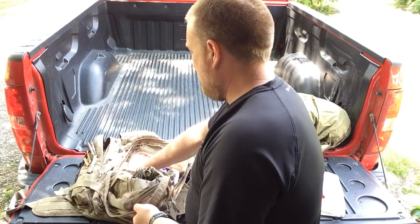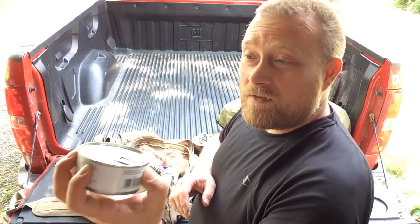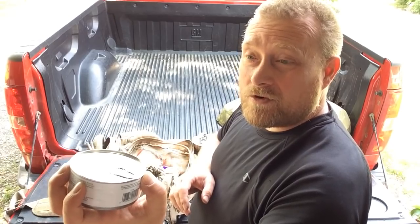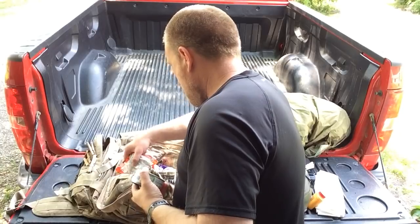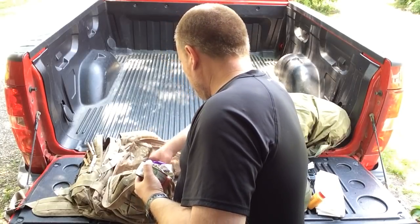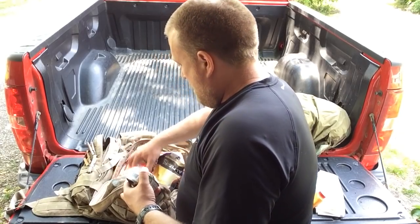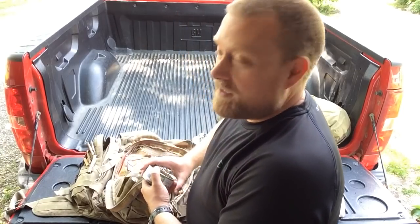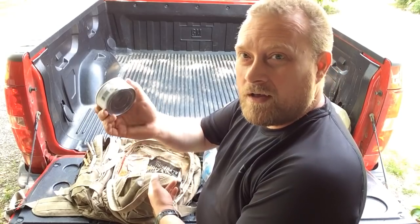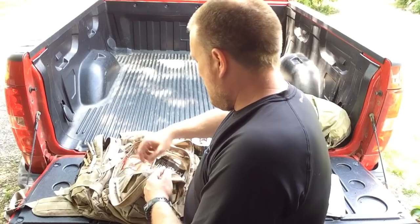Same thing with canned chicken. I can open this can of chicken, I can pour this in my bush pot, I can add a little bit of gravy mix, which I got floating here somewhere. One of my pouches here. Of course, now that I'm looking for it. Trust me, it's in there. Anyway, you can take a pouch of gravy mix, mix the two together, bring it to a boil, dump it on your potatoes. You basically got Thanksgiving dinner when you're out in the bush.